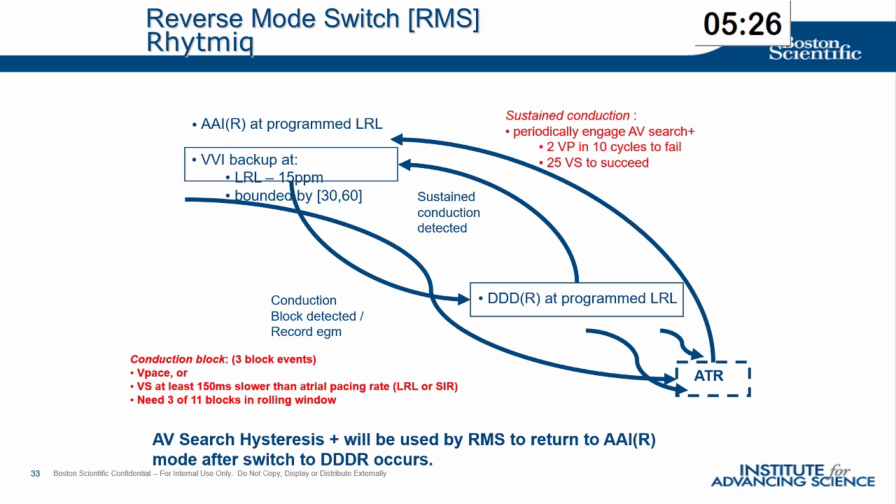So what I mean here is, if we start with the AAI mode with a VVI backup at a lower rate minus 15 paces per minute, as you can see here, it's not like the other companies. The V-pacing will be done automatically, independently of the atrial tracking. So we are not waiting for the next atrial sense to come to give a safety pace. It will be paced normally at the lower rate, regardless of the atrial tracking or the atrial event. This is one.